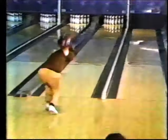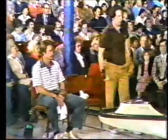Going for 4 in a row. Looked as though it was going to slide by. Ooh, what power. Chris, Mark is winning this match on power so far.